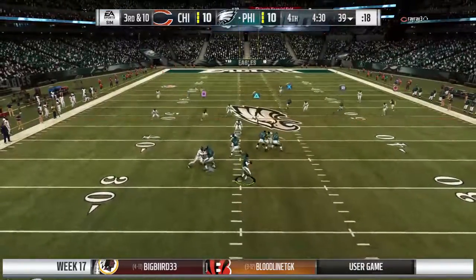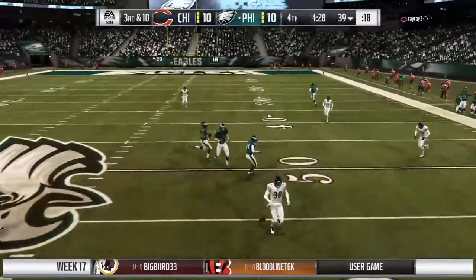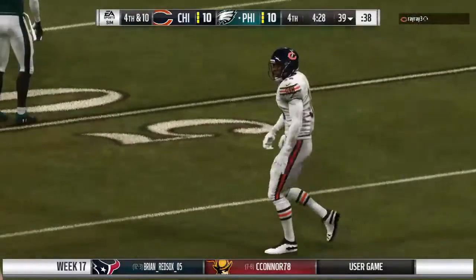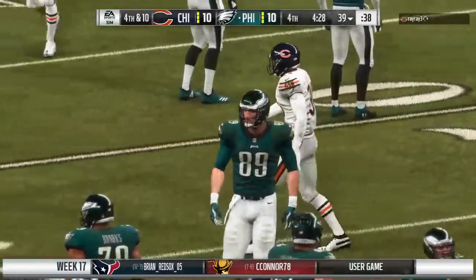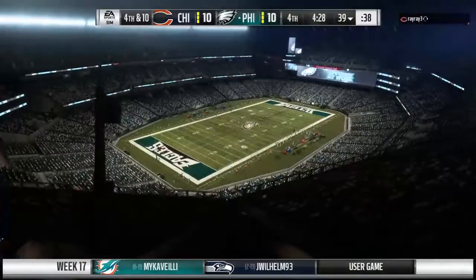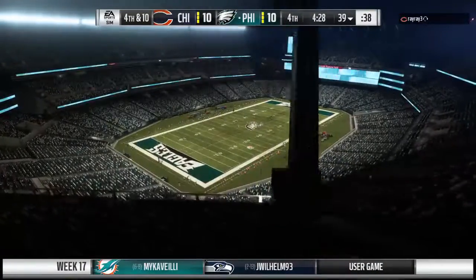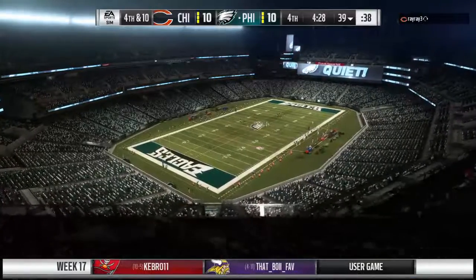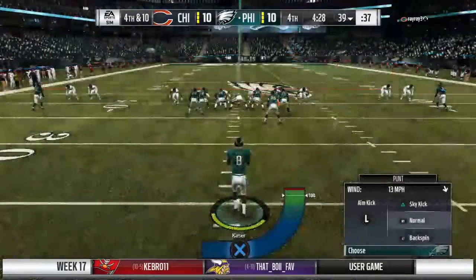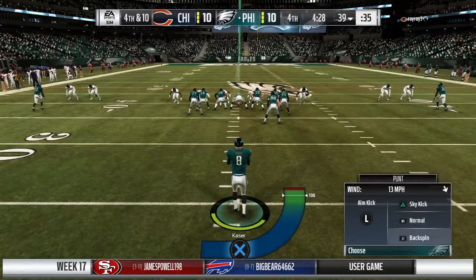Jones now on 3rd down. And it falls incomplete after almost being intercepted. A pick there would have been great. The good news for the defense now, it's 4th down. Here's Drew Kaiser now as he's on to punt for the 4th time tonight.